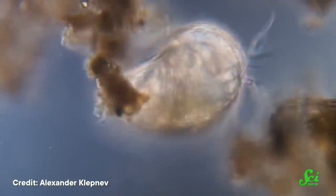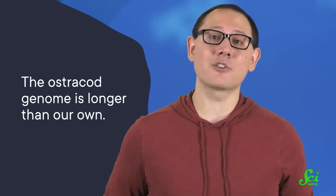The next step in this research would be to sequence the full ostracod genome. That means mapping out all of the ostracod's genes, not just the ones each species is currently using. This isn't trivial, though. The ostracod genome is longer than our own. But by doing this, researchers hope to compare the genomes of different ostracod species to figure out exactly how these species diverge. That can help us figure out whether sexual selection evolution really can make new species, answering a long-standing question about one of Charles Darwin's evolutionary theories. And these results could be applied not just to ostracods, but also to other forms of life.